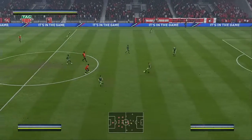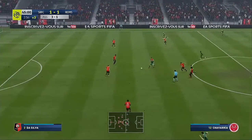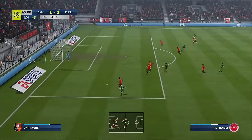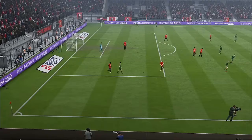Romão. Xavier Chavalerin. Played forward, a bit of menace in this attack. Good clearance. Well, everything to play for in the second half. We've reached half-time at 1-1.